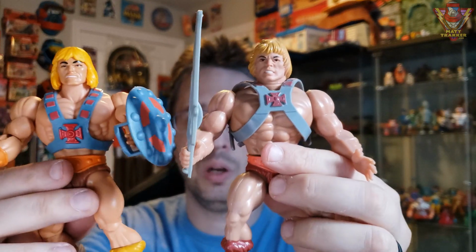Right, then we got the axe, which will just kind of hang out here for a minute. So there's a spot on his back here to put the sword in. There wasn't really that spot for the original He-Man. So let's look at them. I don't have the original one's shield, but kind of look at them.